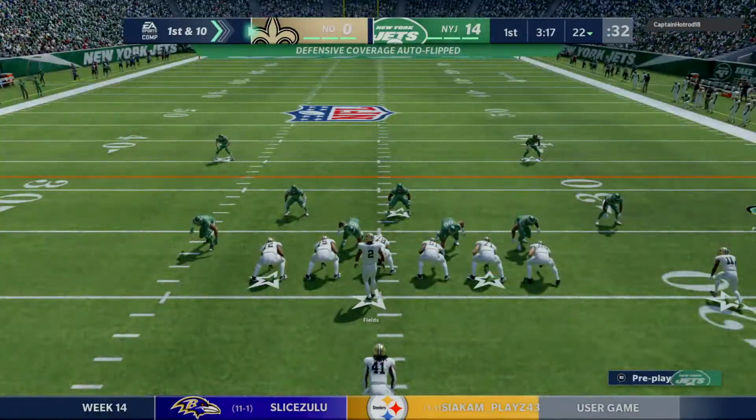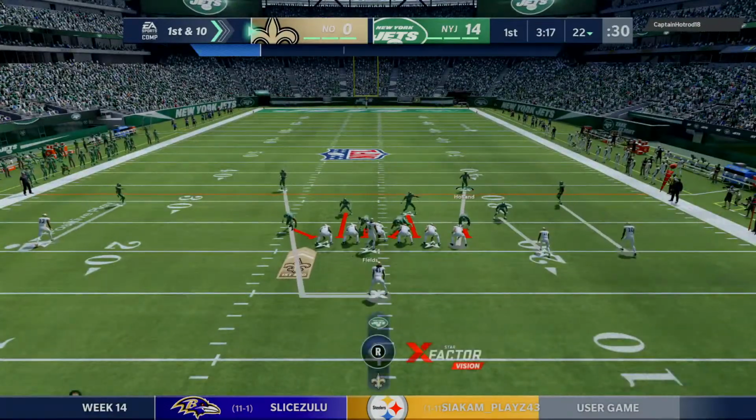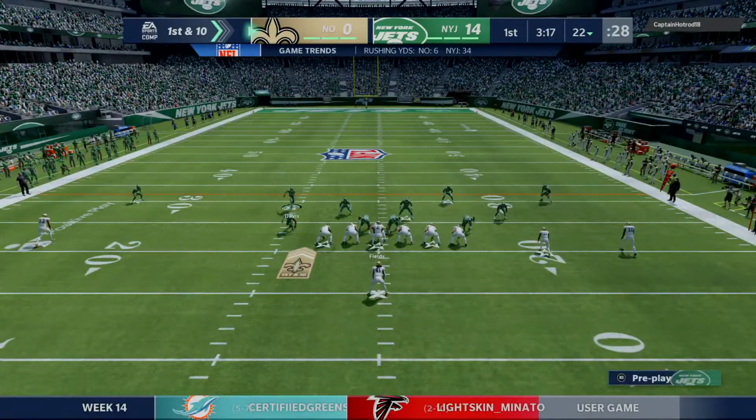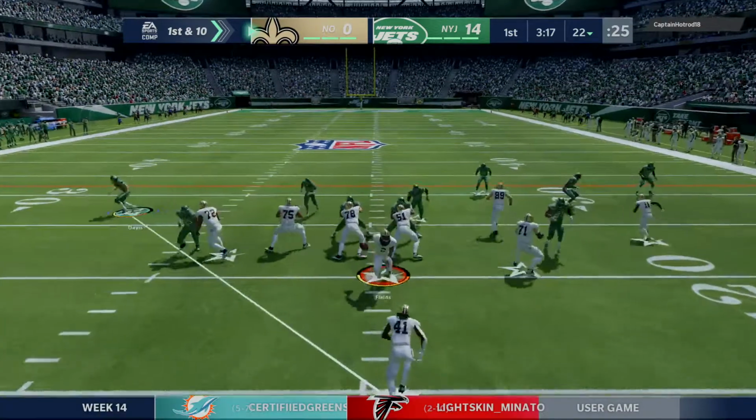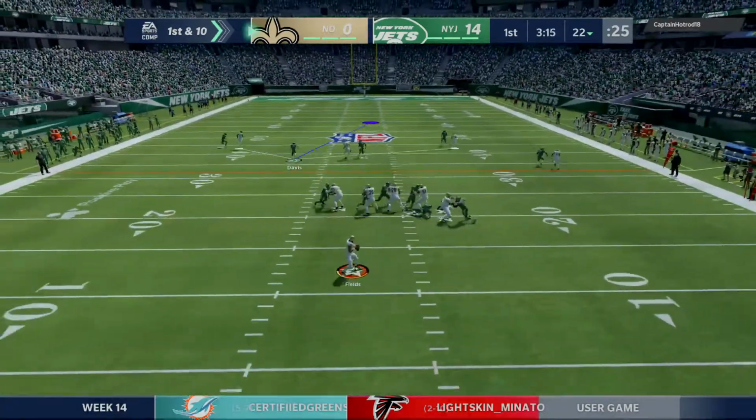The Saints offense on the field, ready to get their drive started. They've been outplayed early, no question. Down 14-0 already as they come up 1st and 10. On play action, they'll throw.